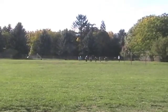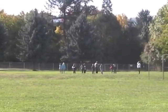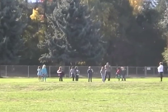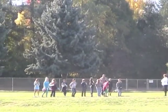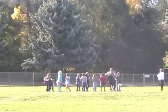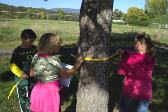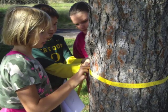Students also used their now honed observation skills to notice the shape of the Griffin Creek watershed and the living and non-living things in it. They also learned measurement skills, which they would use soon on a field trip.